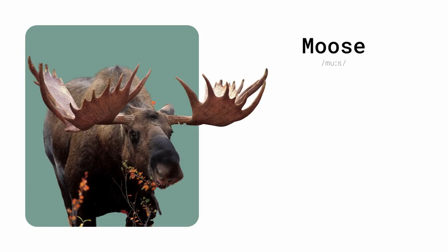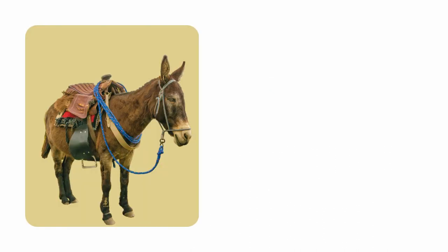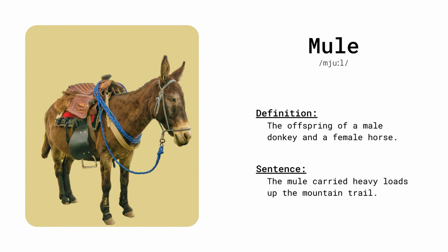Moose. A large, long-legged deer with broad antlers. The moose foraged in the forest. Mule. The offspring of a male donkey and a female horse. The mule carried heavy loads up the mountain trail.